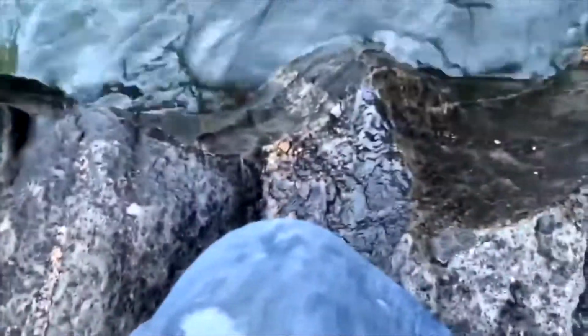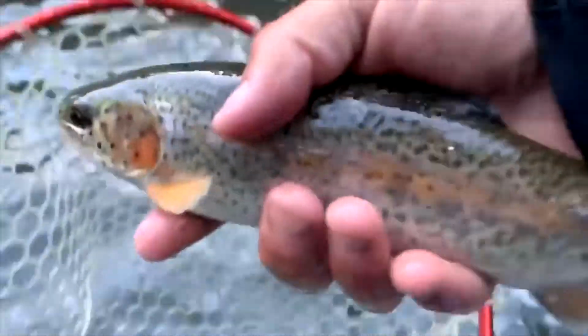We called it too. So we just caught this guy. Little rainbow, and he is slippery, let me tell you. Not too bad. Boom. There he is. Coming back in the water. Bing. There he goes. Alright. On to the next.